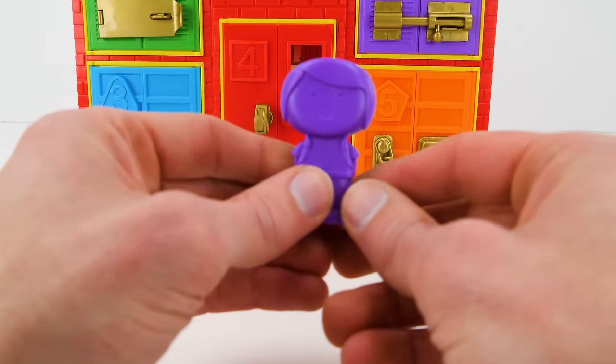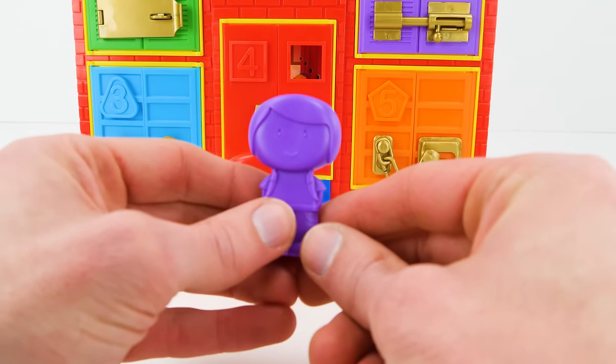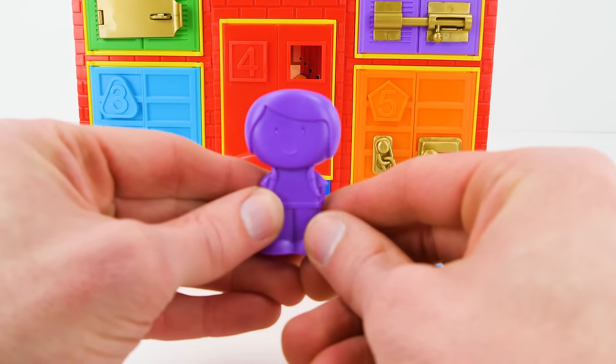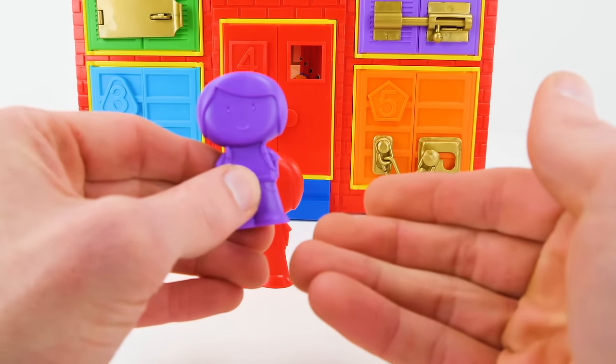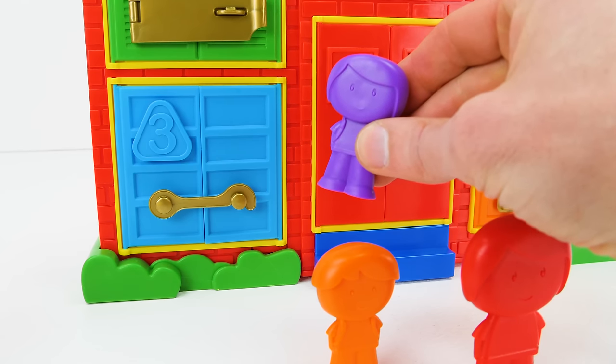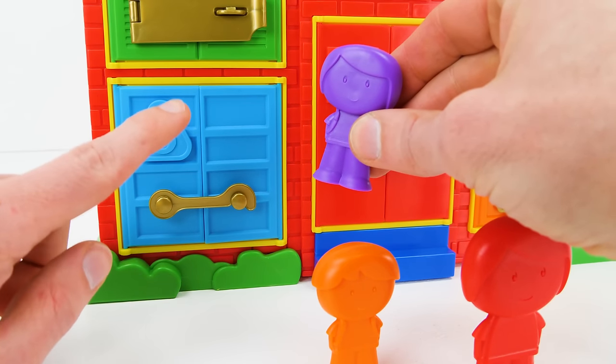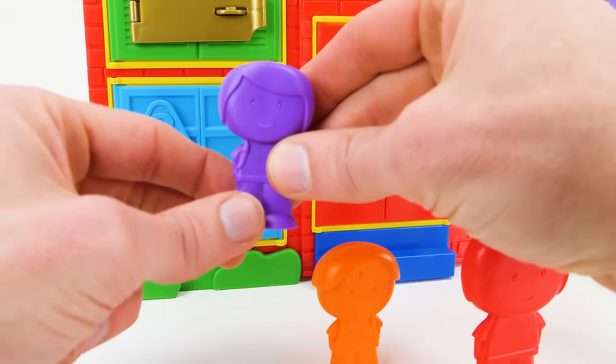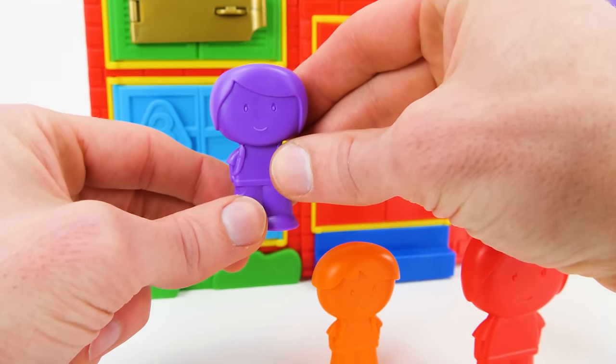Our next student is Penny, and Penny is purple. Penny goes to the second grade. What room do you think Penny should go to? Let's help her find it. Is it here? No, this room is blue, and it has the number 3 on it. That's for third graders, and Penny's purple, so we should try a different door.